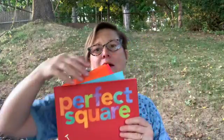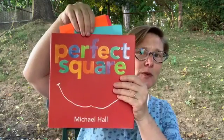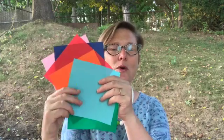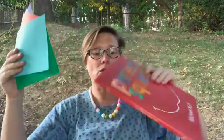The perfect square, next on the list, and I have some of the papers sticking up. It's called the perfect square, and it's got all of these nice colors of squares that we are going to chop and cut and rip and shred and do all sorts of things to make something new. Oh, my tile's getting pretty big here.